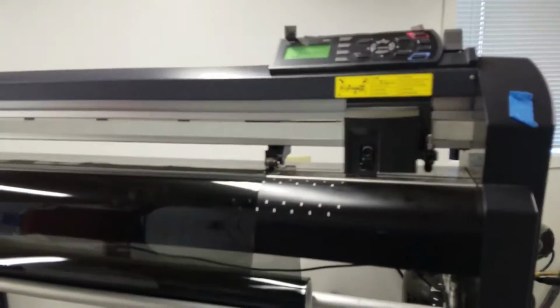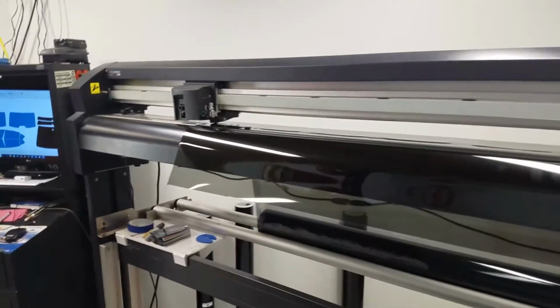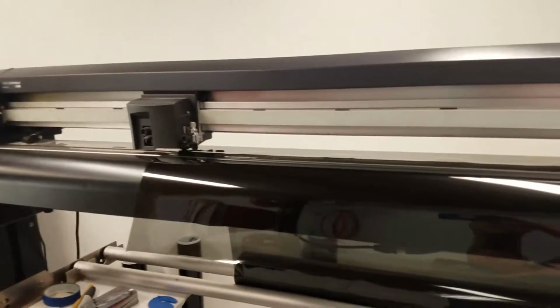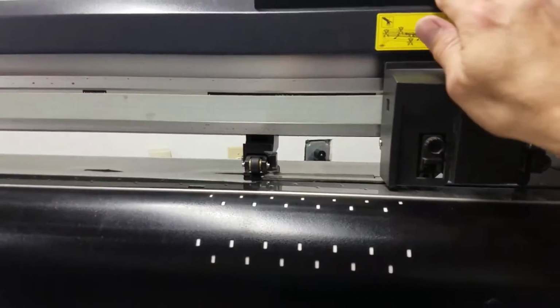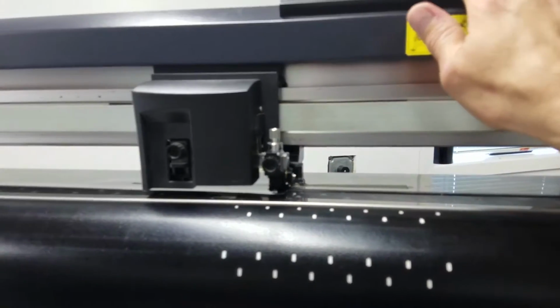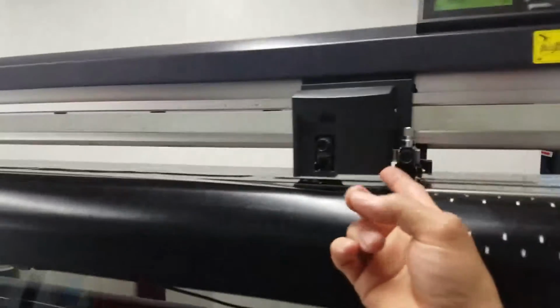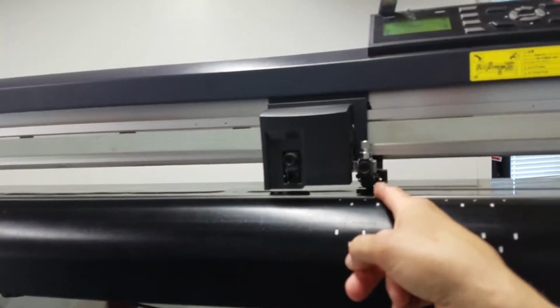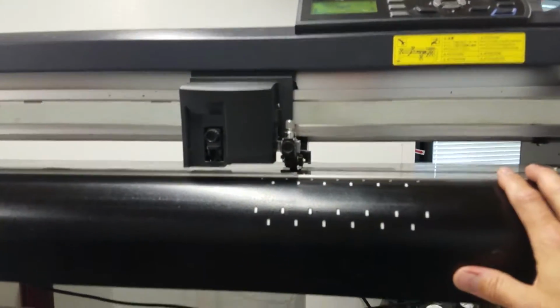Bear with me. So now I'm going to show you how this operates here. So I'm just going to cycle the machine. It's going to make measurements. It's going to find the edges of the film. It's going to double check. And then it's going to feed the film to the proper position, and then it's going to take its position where it knows where the film is. And this portion, I believe, is where the laser may be involved, where it finds the edge and does all the synchronization, gets everything set up for the cut, right?